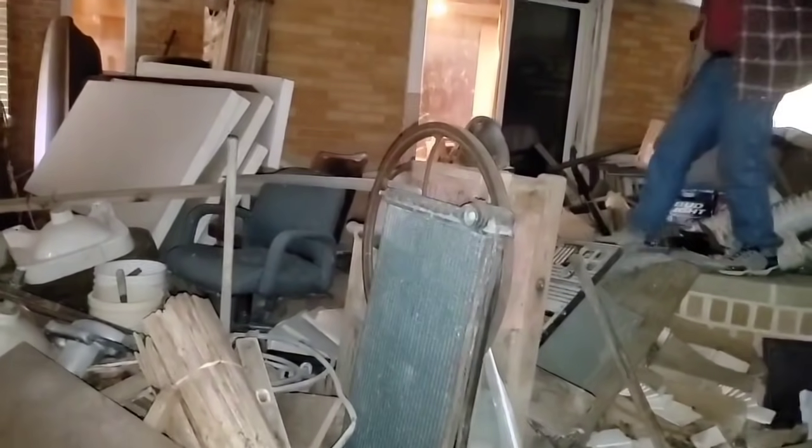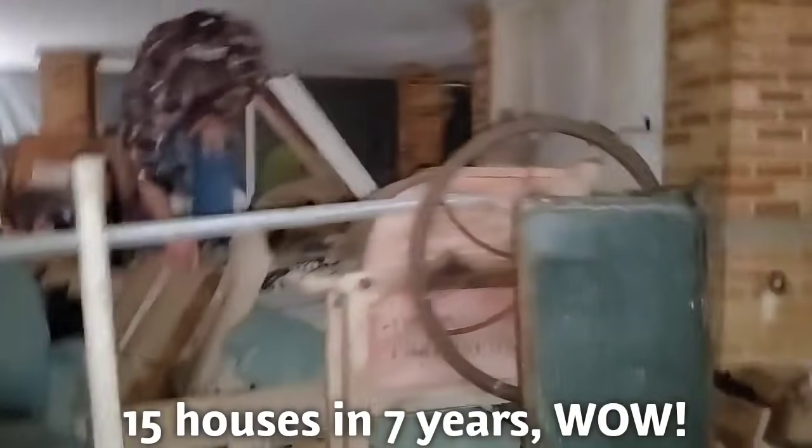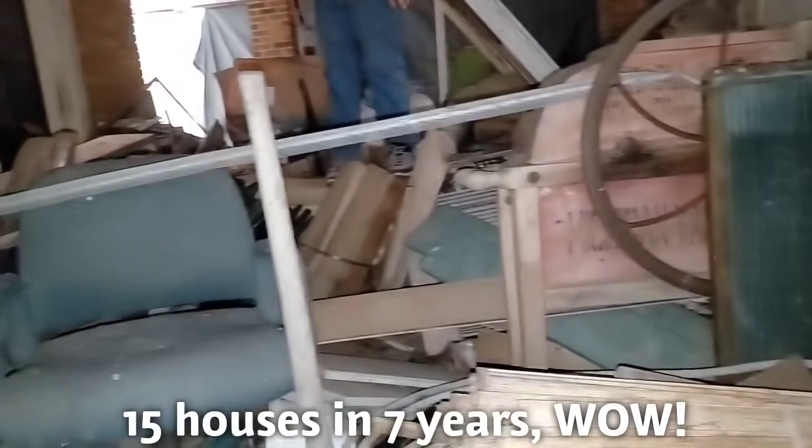Yeah. Old scale. We've got to do the whole roof yet. Look at it. It needs a roof. How many houses have you guys been going through a year now? A couple? Well, in the last 7 years, I think we've done 15. Holy smoke, 15? That's a lot. Holy smoke. There's a saw job.